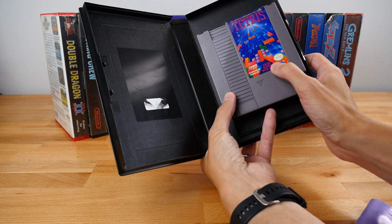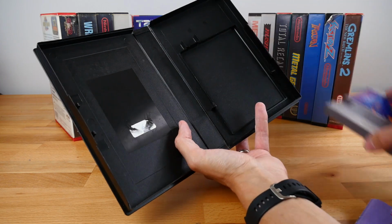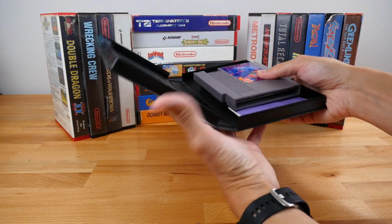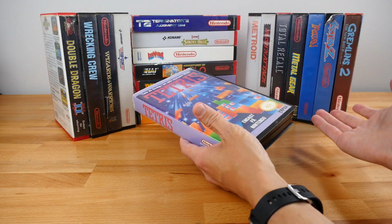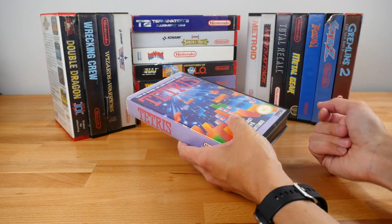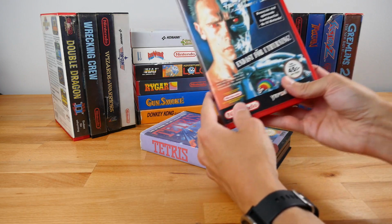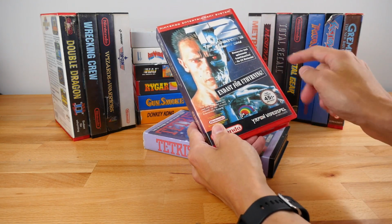See, From Russia with Fun, European version. So these are obviously PAL, all of them. But we'll go through some of these games and take a look. Again, first off, we have Tetris here. We have a smattering of different games from a wide range of the NES's lifespan. Some later ones, like Terminator 2 up here, and of course some older or earlier ones.